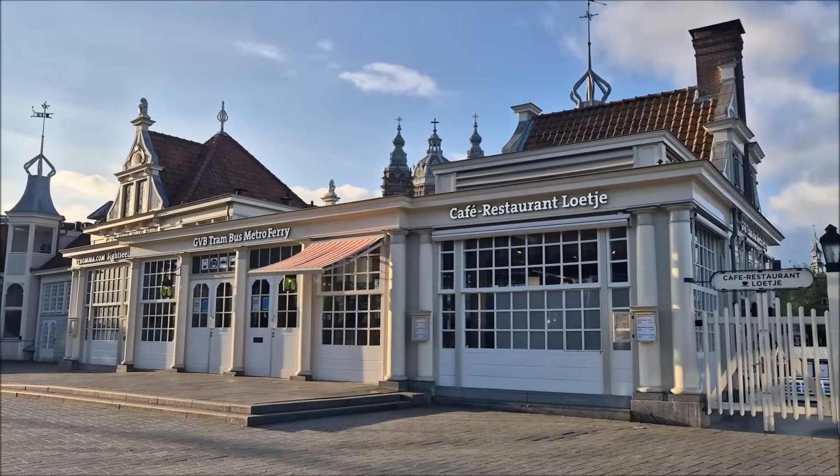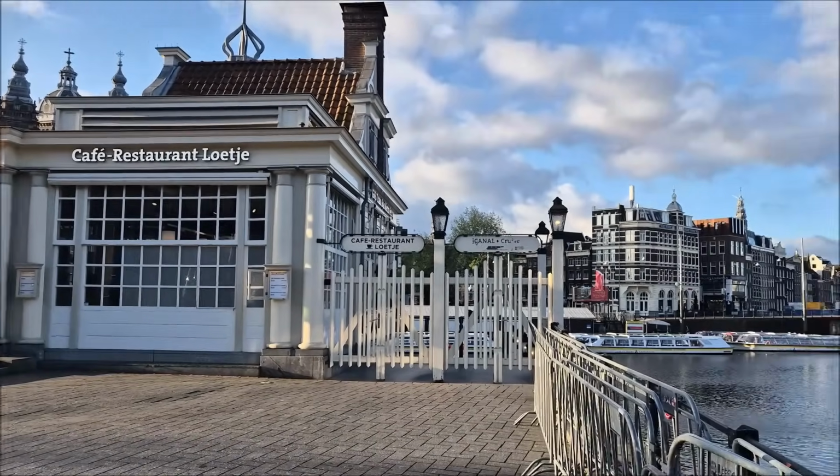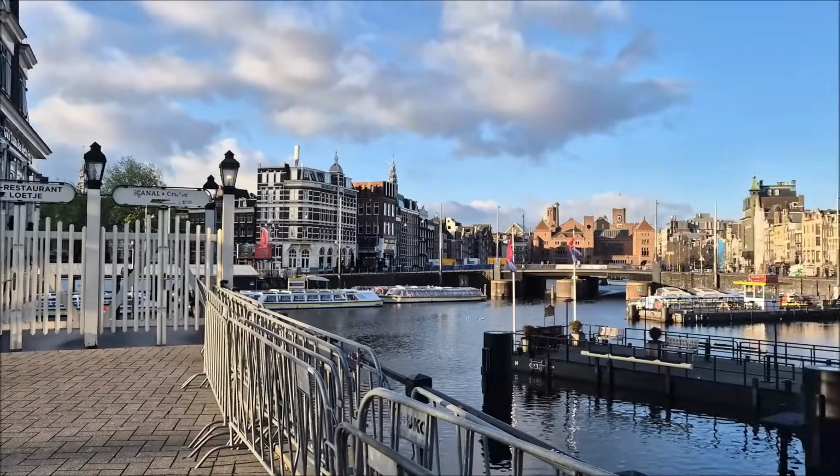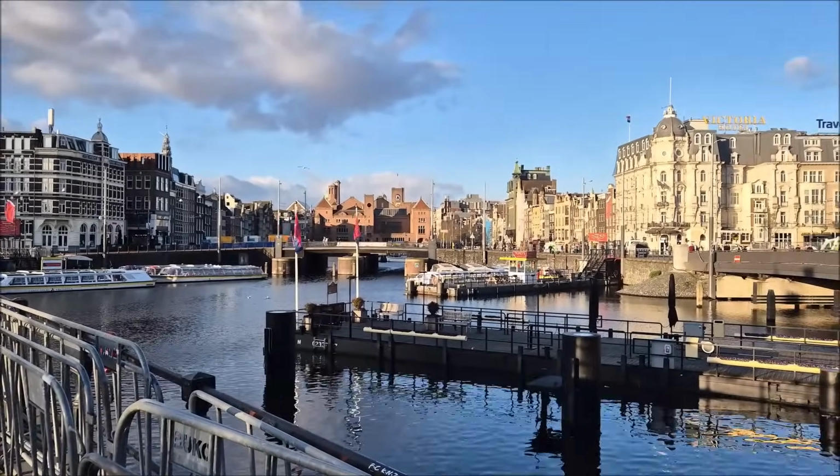Amsterdam Central Station is located in the heart of the city, near the historic center and the Dam Square. It is situated on the IJ waterfront, providing scenic views of the river and the bustling harbor.